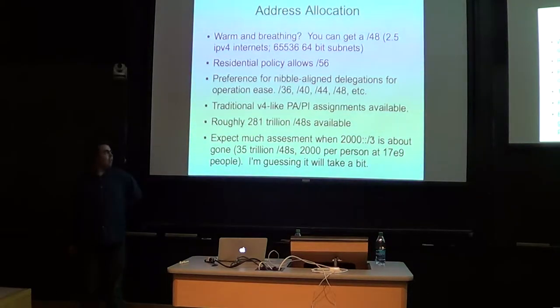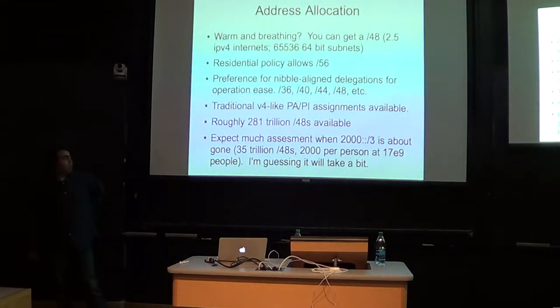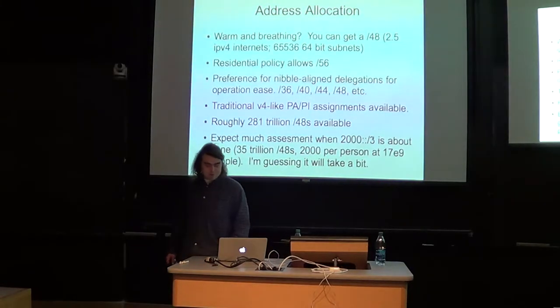People are a bit worried about exhausting how much of the V6 space we have, given what happened with V4. There are 281 trillion slash 48s available. And basically, there is a particular prefix we are using now for what we allocate public addresses from. You can see the math there, that it works out that we get several thousand per person on a 17 billion person planet. And that's just part of the address space. I'm guessing that whatever problems we've run into, running out of address space per se isn't going to be it. And it's probably going to take a bit. I probably will be long since retired.